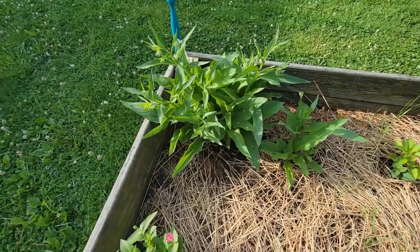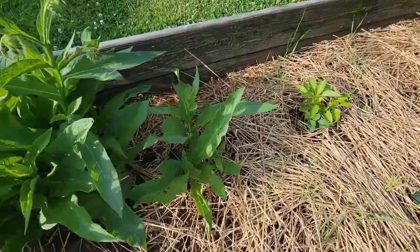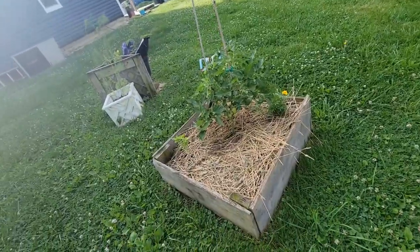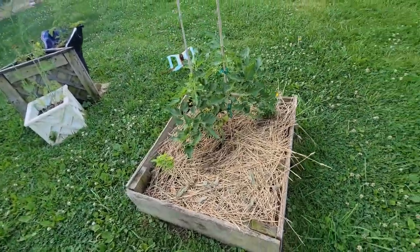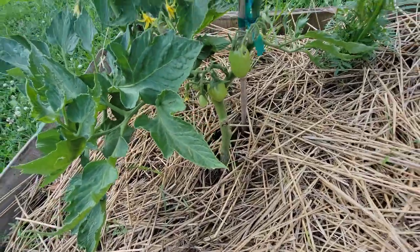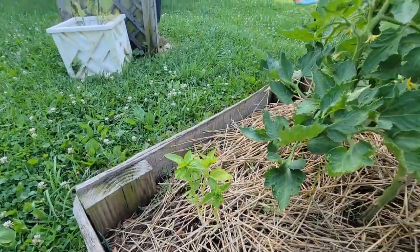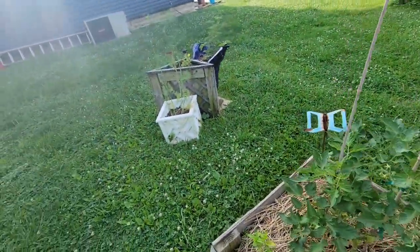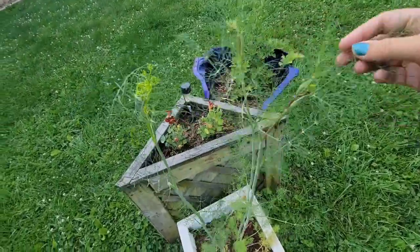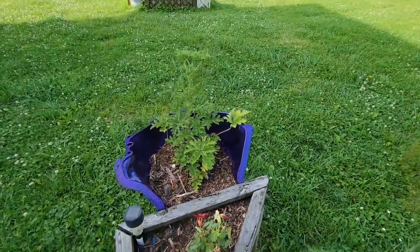This comfrey we already cut down twice and it's coming back like crazy. We're actually going to propagate this small one right here. Once you go past the comfrey here, you'll see our Roma tomato bed. Some good looking tomatoes on there. We do have a marigold back there, some basil, and then a sunflower in the corner. Over here, we have another thing of dill that's trying to go to flower, some nasturtiums, and our citronella plant.